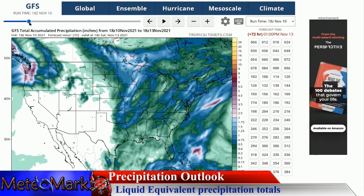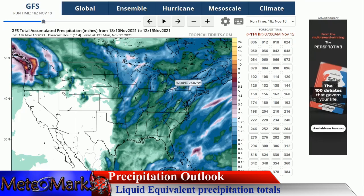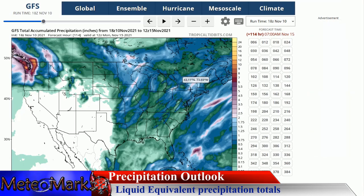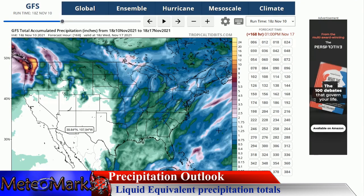Look at that. And then we get into next week, and a lot of moisture. We'll have to see how it goes with these coastal systems, but if the GFS does verify, we could have a band of snow in the western Catskills and Adirondacks, and that could amount to a total liquid equivalent of up to 2 inches in some of these areas as some of these coastal systems take hold. So very interesting precipitation pattern here.